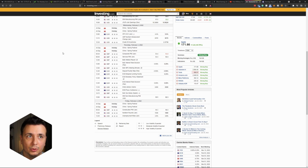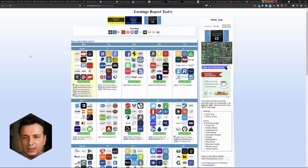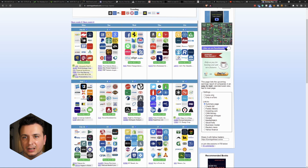In addition to that, of course, everyone's going to be watching the news to see what Russia does. Everyone at this point is hoping for a diplomatic resolution, but we'll see. And of course, there are a number of companies reporting earnings. This is going to be a mega week for earnings. You can see on screen a number of logos for big companies: Google, Alibaba, PayPal, Amazon, etc., etc.